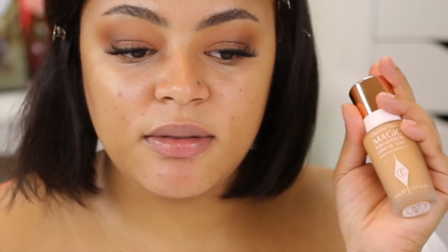Full disclosure, when I ordered this, I ordered a few samples, the number 8 and number 9, so I know which one to go for. And unfortunately, number 8 was a perfect match and it was sold out. So I got 8.5, which is 8.5 medium, and it looks like it's going to be a good match for me. And we're just going to go into it.